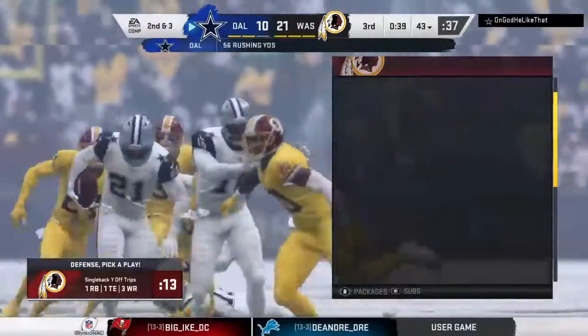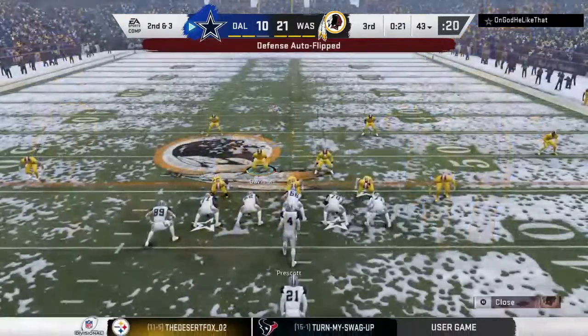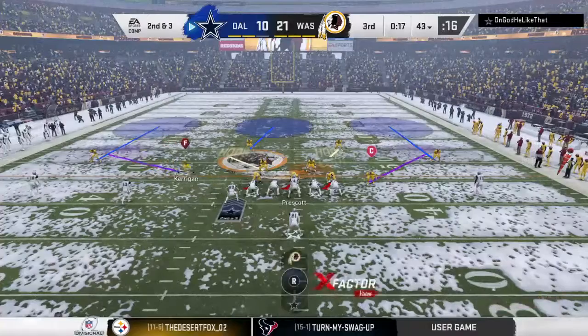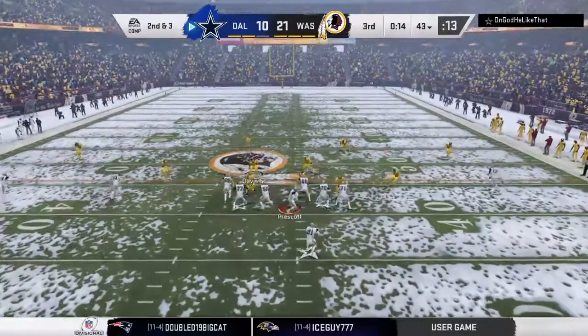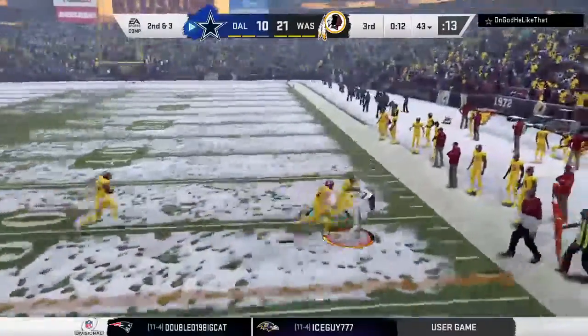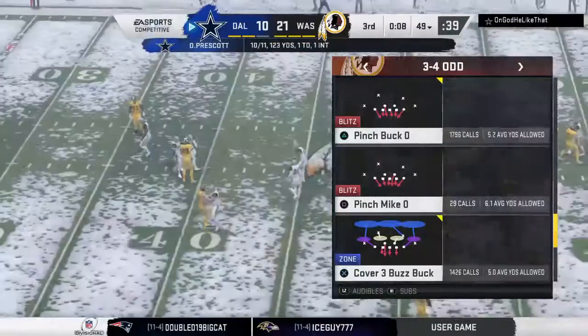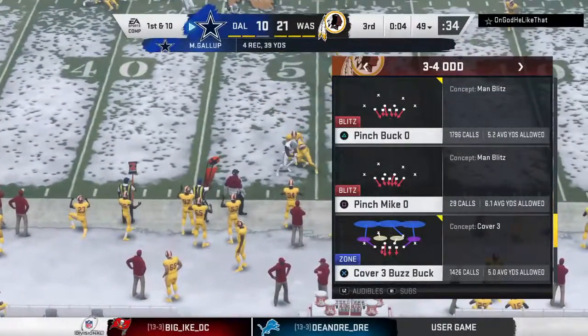A solid run on first down. Gain of 7 leaves him with a 2nd and 3. Some runs are blocked so well, you almost forget that someone has to carry the ball to gain the yardage. The leverage by the offensive line to create space up front, really well done. Throwing on 2nd and 3. Prescott. And he'll be brought down just shy of midfield at the 49-yard line. 7 yards there and a first down.